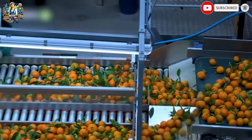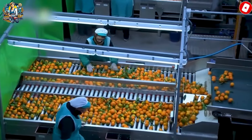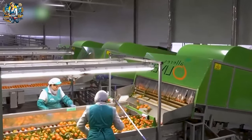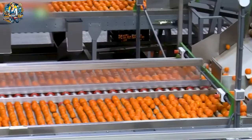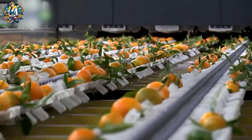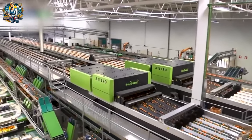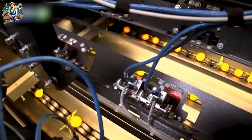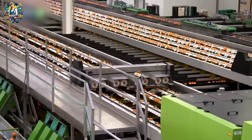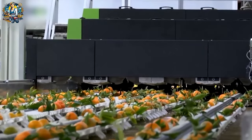The structure of the orange packaging line typically includes various components, including conveyor belts to move products through steps, washing and cleaning machines to remove dirt or bacteria, automatic packaging machines to pack products with high speed and accuracy. Additionally, there are sealing and labeling machines to protect products and provide essential information, along with quality inspection machines to ensure product standards.